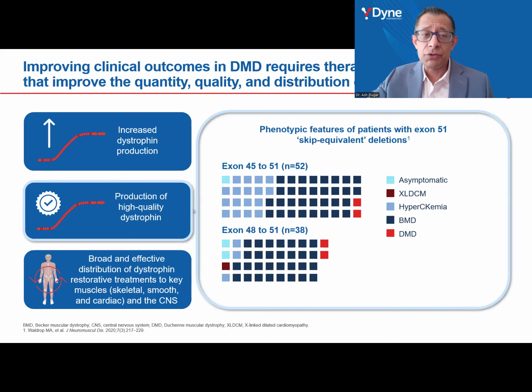Now, the quality of dystrophin is also critical in order to have functional benefit. I'll try to go through this at a high level, but happy to answer questions later. So here we see a milder clinical individual in BMD, in Becker muscular dystrophy individuals, who carry mutations that produce dystrophin similar to the skipped dystrophin that would result from exon skipping of similar mutations in people living with DMD. So they're producing the dystrophin as if a person with Duchenne had an exon skipping drug.